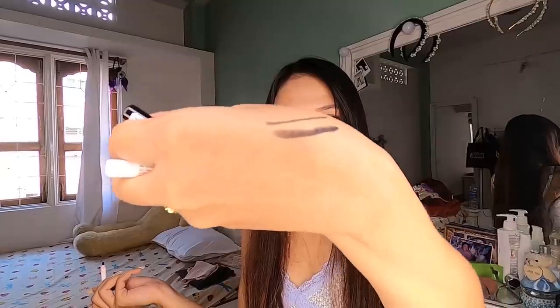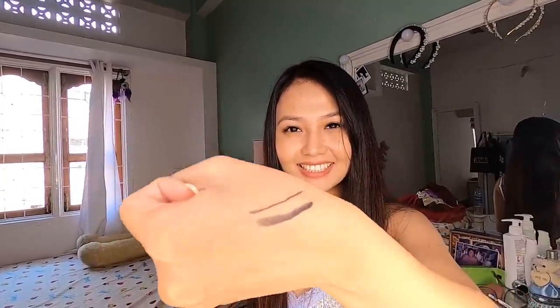So we'll try this. This is the kajal. This is the coal. I'm going to put it on the pan. I'm going to smudge it. Let's put some water on it. See? Waterproof. Look at this. So let me apply some on my eyes.